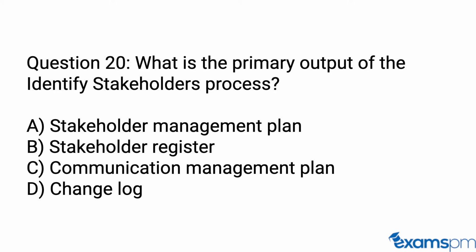Question 20. What is the primary output of the identify stakeholders process? A. Stakeholder management plan. B. Stakeholder register. C. Communication management plan. D. Change log.